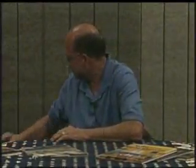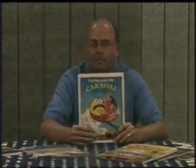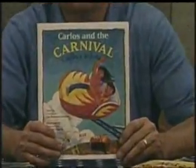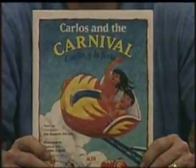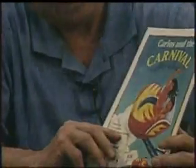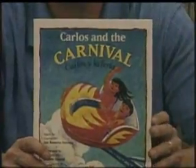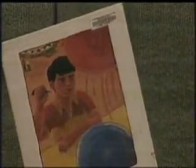Let's see what else is on here. See if there's any other books that are fairly interesting. Oh, here's Carlos and the Carnival. Now, as a kid growing up, when the carnival would come to town, it was like you're a fifth grader at recess. Everybody's running around like a nut. You're trying to get on every ride you can, eat everything you can get your hands on, and you go on from there. So this ought to be, how about this one? Shooting the darts at the balloons. Did you ever hit them? No.